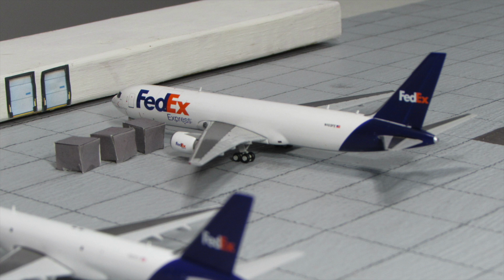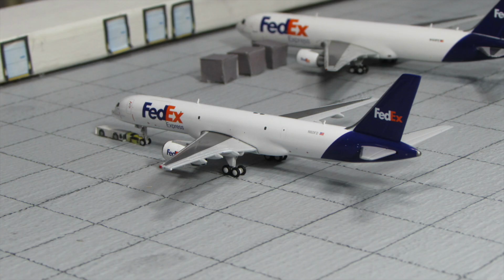And then heading over to the cargo terminal, we've got quite a good lineup today. First off here, we have this FedEx 767-300. He's being loaded up for a flight out to Memphis. This one overnighted here. And then being pushed out for a flight out to Indianapolis, we have this FedEx 757. He arrived in from Burlington earlier today.